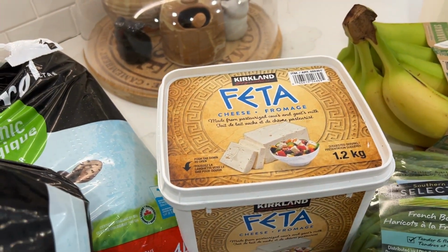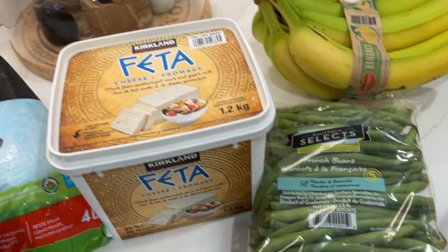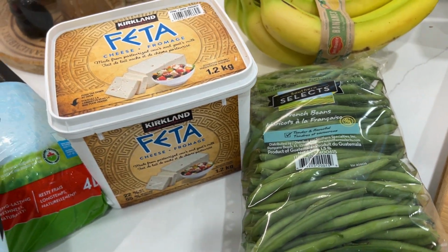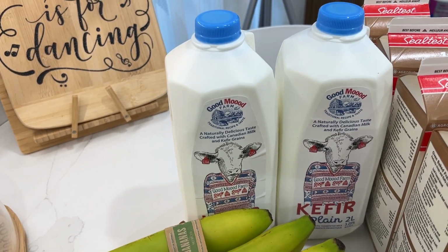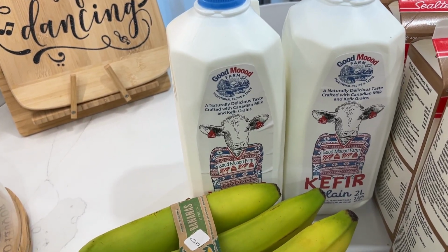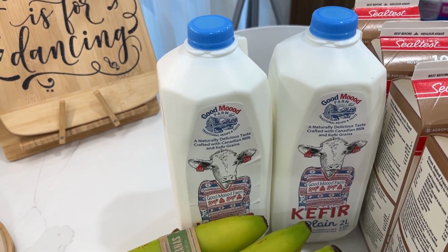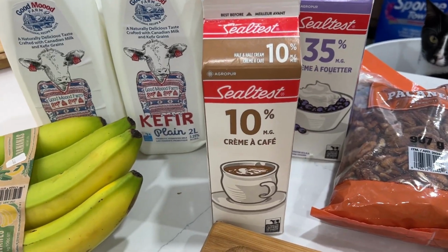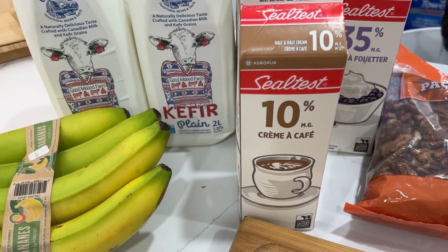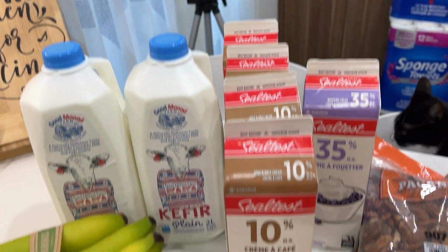Then we have the feta, which they charged me twice, $14.99. And then green beans, $5.49. Bananas, I paid $1.69. And then I have kefir, two times. One cost $5.99 and I bought it for my friend. She couldn't come with me today, so those kefirs are for her. Then we go here, we have a cream, 10%, half and half. $2.89 per cream and I bought four.